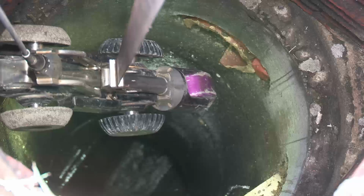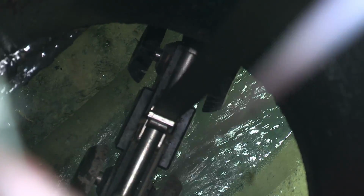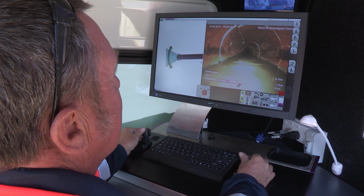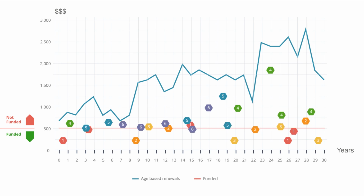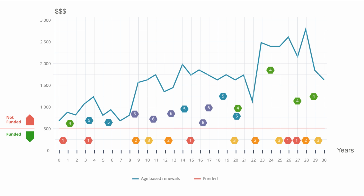Our approach blends elements from our asset registers with carefully planned flow monitoring and closed-circuit television surveys of underground assets. This allowed us to develop a risk-based model which shows where the most critical assets are at risk. These assets are then prioritised for our funding and our long-term plan. Only then is the focus changed to assets of a lower criticality.